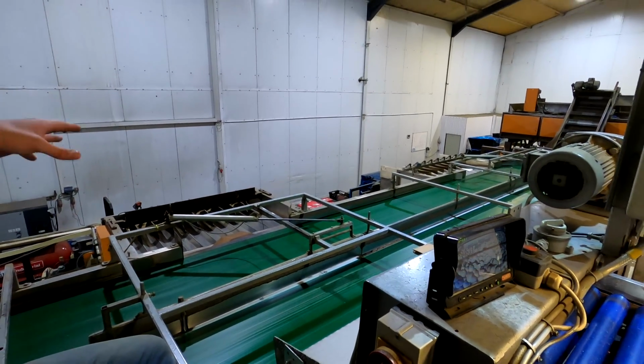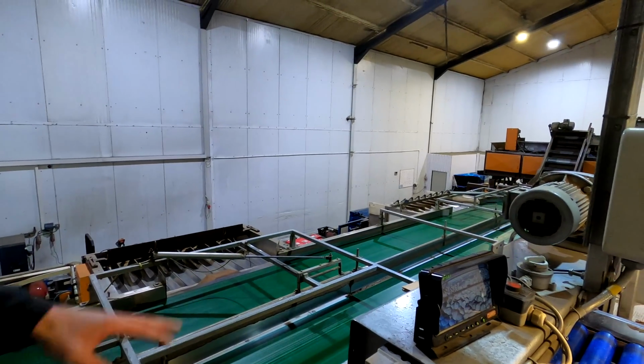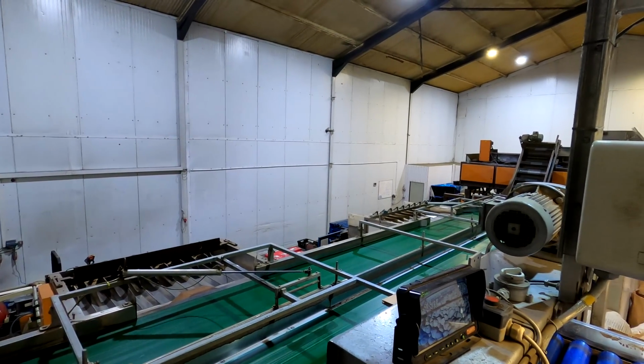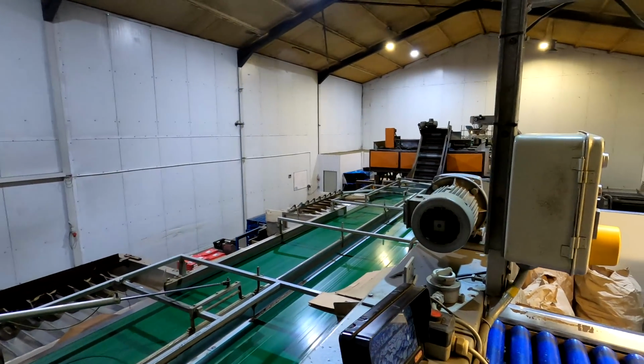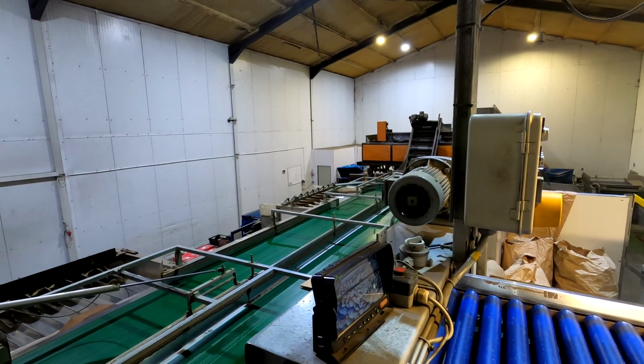So we have one packer that does our 2.5 kilo bags up to our 7.5 or 10 kilo bags, and then we have one packer that's designated to our 7.5 kilo bags. Our last packer at the end of the line is designated to our form, fill and seal plastic bags, which are 4 kilos or 5 kilos coming up to Christmas time.